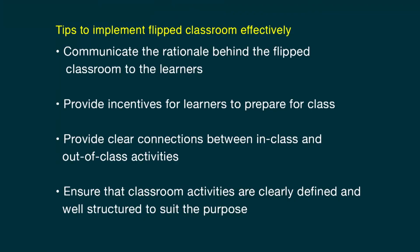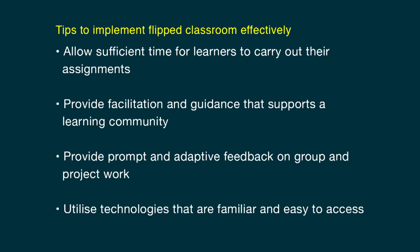Communicate the rationale behind the flipped classroom to the learners. The second one is provide incentives for learners to prepare for class. Then third one is provide a clear connection between in class and out of class activities. The fourth one is ensure that classroom activities are clearly defined and well structured to suit the purpose. The fifth one, allow sufficient time for learners to carry out their assignments. The sixth one, provide facilitation and guidance that supports a learning community. The seventh tip is provide prompt and adaptive feedback on group and project work. The next tip is utilize the technology that is familiar and easy to access.